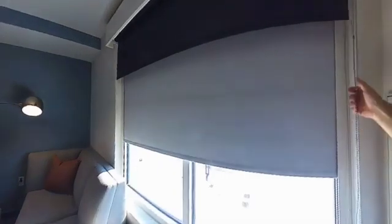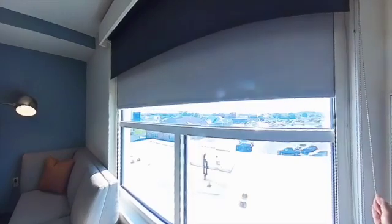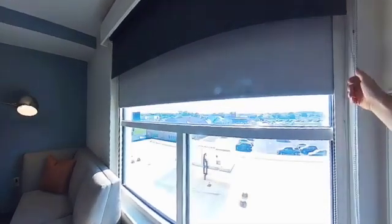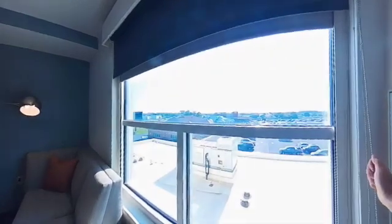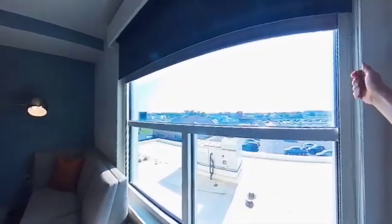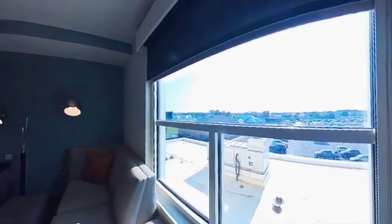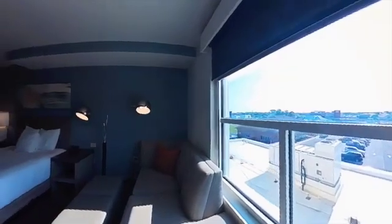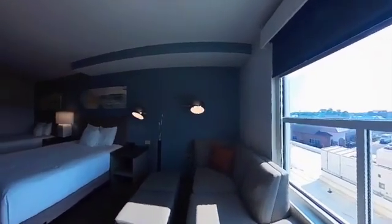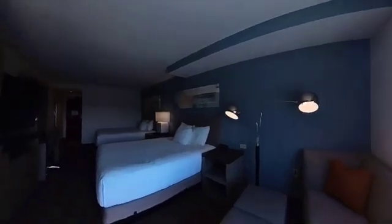I would say, as rooms go, this definitely ranks up there with the typical 4-star hotels. I believe technically it's rated at a 3.5, but I disagree. I think this is a clear 4-star hotel, and it looks like it has been well maintained and well thought out. There's enough space to walk around. I don't find myself tripping over anything.